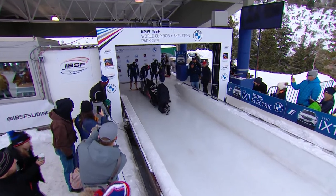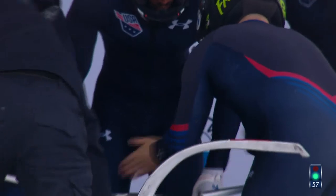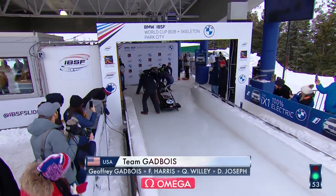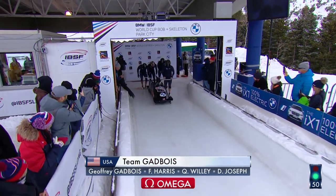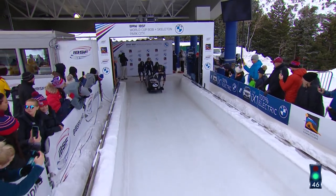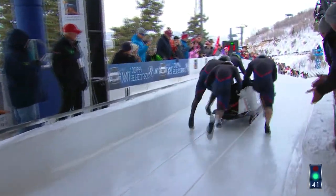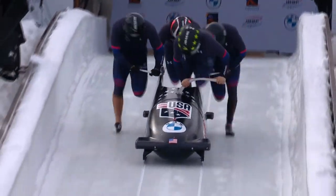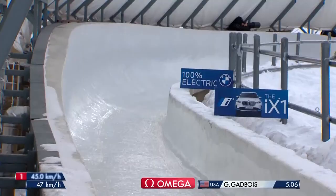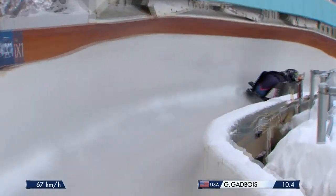Race two of the BMW IBSF four-man bobsleigh World Cup. And Jeff Gadbois of the USA makes his eighth World Cup appearance in four-man. His last was in January 21 in Königssee, Bavaria. Three newbies on the team at two. Freddie Harris, 36-year-old. His only ever bobsleigh race was in the four-man NAC here last week. Quentin Willie at three and Darius Joseph at four did NAC two and four man last week and started the two man yesterday. So a very fresh crew behind Jeff Gadbois.